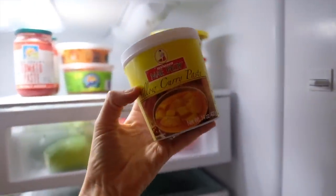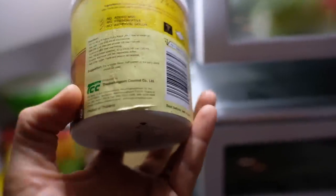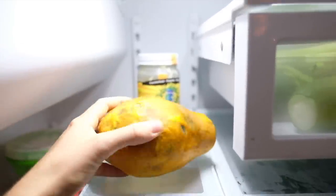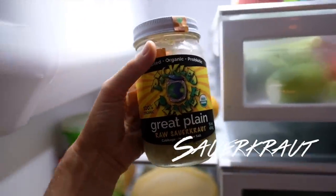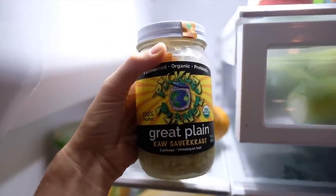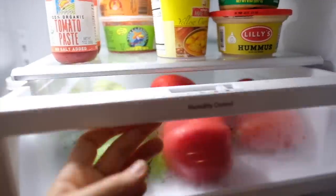And this is a really yummy curry paste. It's a very clean ingredient. Yes, honey? Two of those hummus. The ingredients are actually super clean, a vegan curry paste. This is a really ripe papaya that someone will eat tomorrow. And sauerkraut. We used to make our own sauerkraut, but we just got out of the habit of making it. We've just been really busy, so we've been buying sauerkraut.